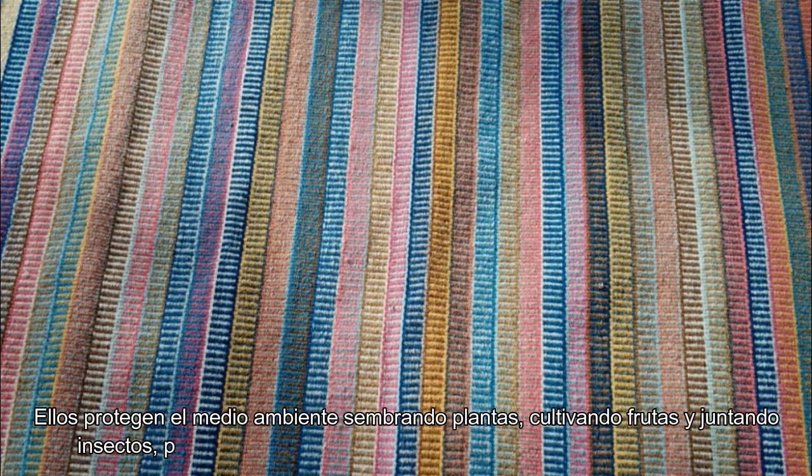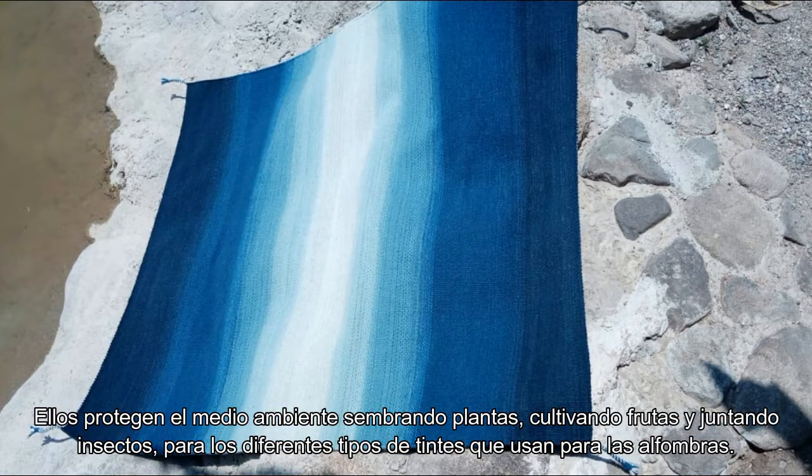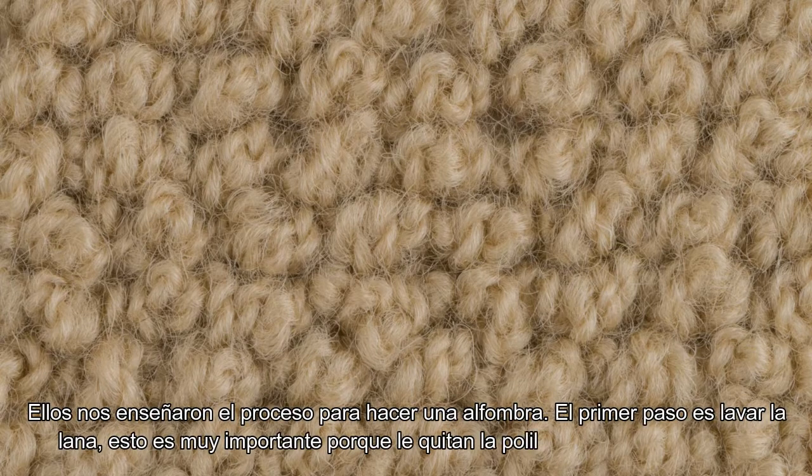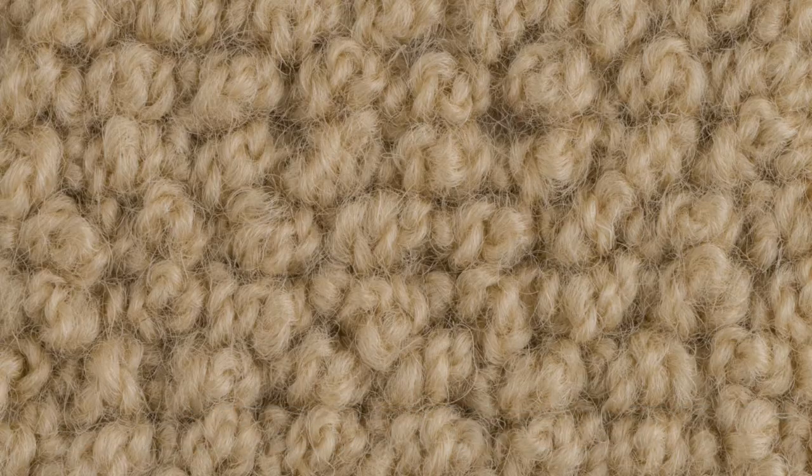They protect the environment by sowing plants, cultivating fruit, and collecting insects for the different dyes they use to color the rugs. They showed us a process to make a rug. The first step is to wash the wool. This is a very important step because they remove the moth that causes itching.